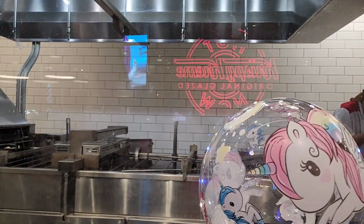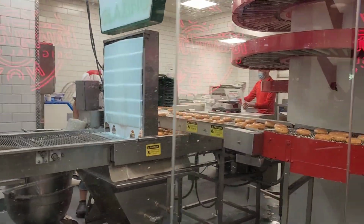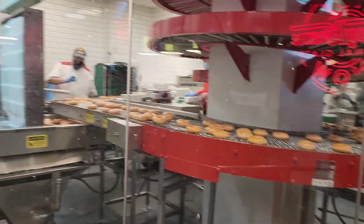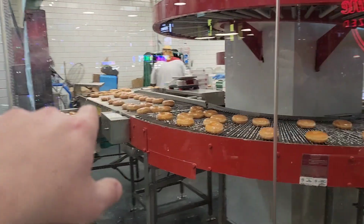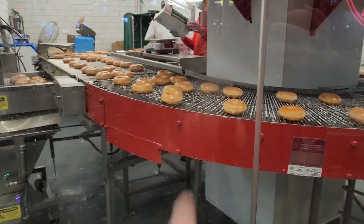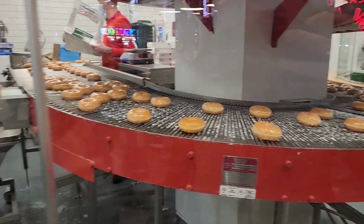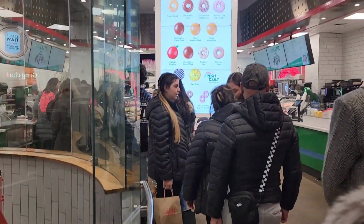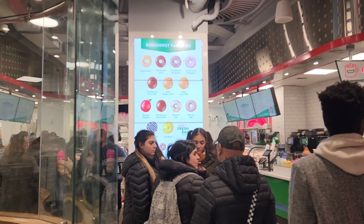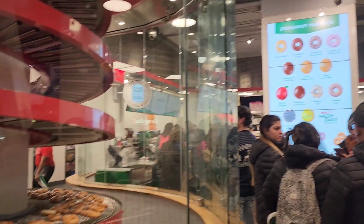Pretty sweet. All right, so right now we're at Krispy Kreme in Times Square. We're gonna get some donuts, and then we're gonna walk through Times Square and then call it a night. Or we at least want to show you. Look at this, making the donuts. They go through there, they get glazed, and they go around the conveyor belt so they can pack on dozens of just traditional glazed donuts. Oh, look at all that glazy goodness. And then there's all the flavors they have. So we're almost up there to order our donuts.